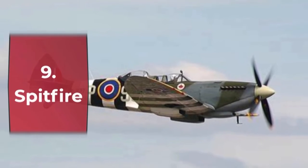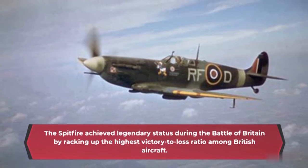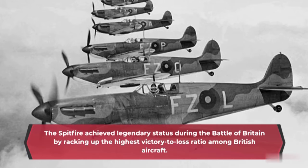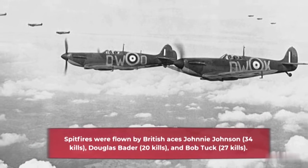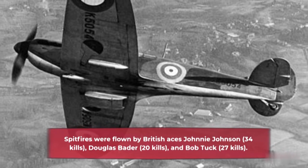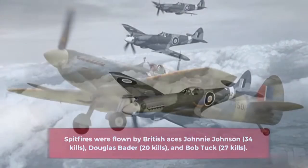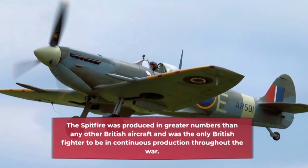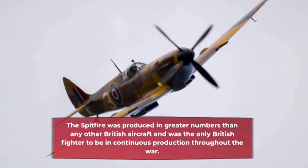9. Spitfire. The Spitfire achieved legendary status during the Battle of Britain by racking up the highest victory-to-loss ratio among British aircraft. Spitfires were flown by British aces Johnny Johnson, 34 kills, Douglas Bader, 20 kills, and Bob Tuck, 27 kills. The Spitfire was produced in greater numbers than any other British aircraft and was the only British fighter to be in continuous production throughout the war.